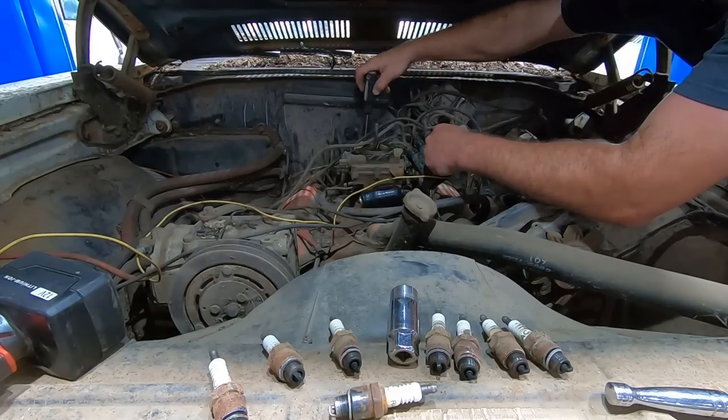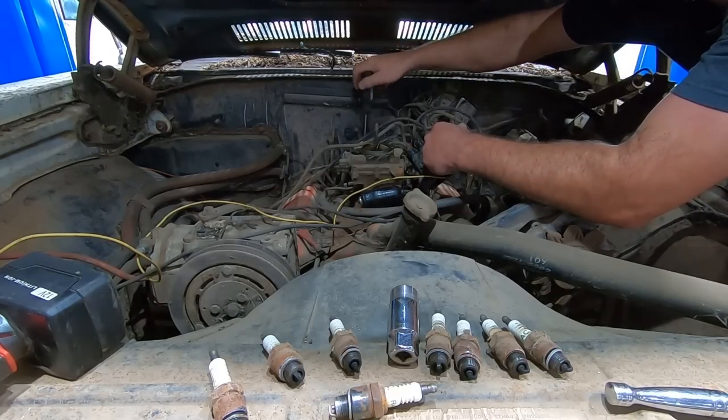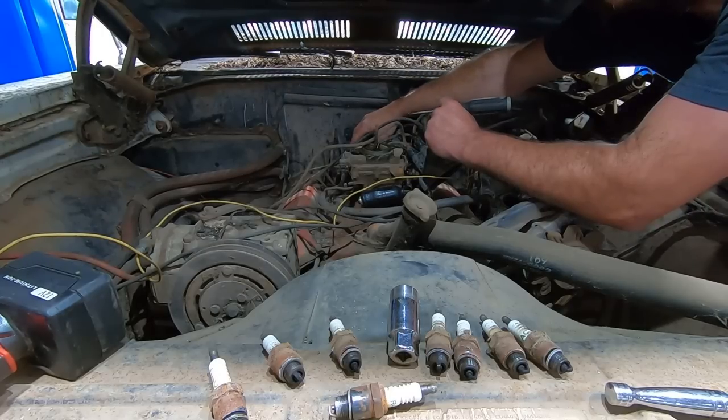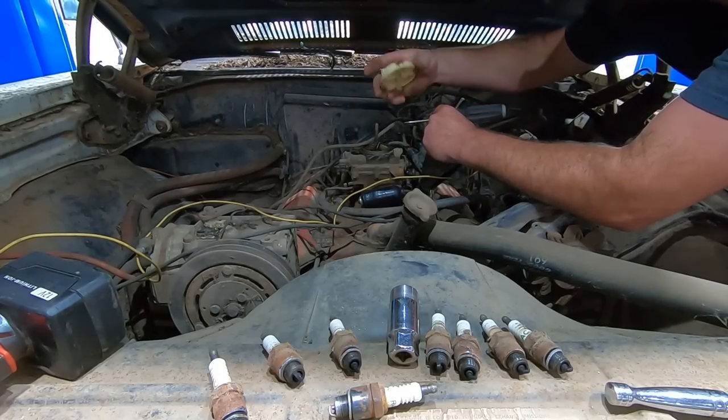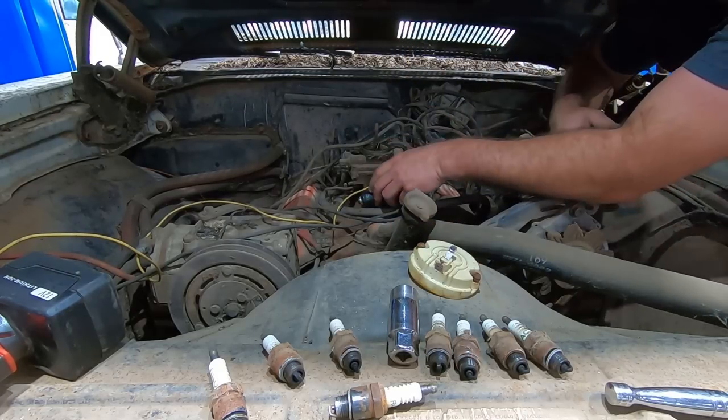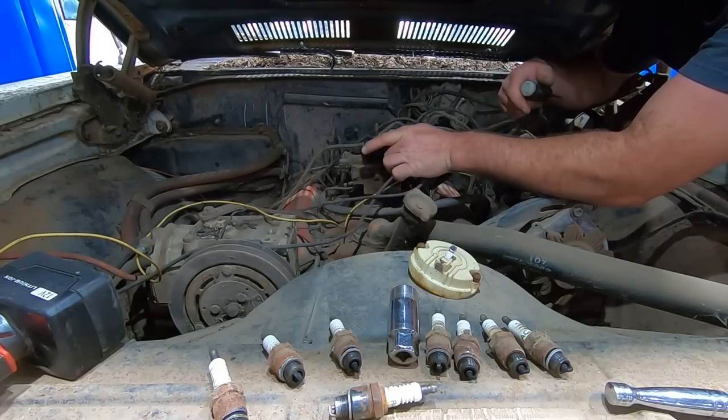Let's pull this rotor. Sometimes it's easier to get at the points by taking the rotor off, especially when we have these ginormous rotors that GM ran in this vintage. I do prefer the rotors that you don't need any tools to take off. There you go. Fresh overhaul. I'm gonna bump it over, get ourselves a little bit better access.